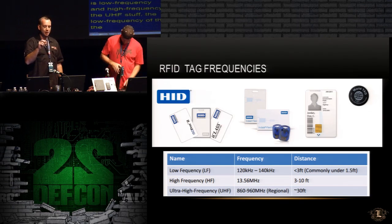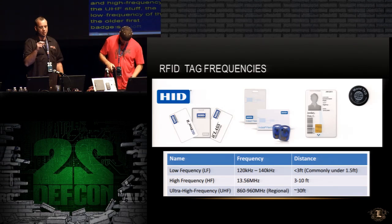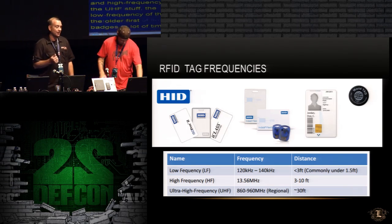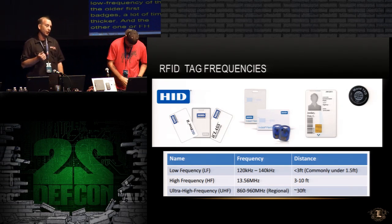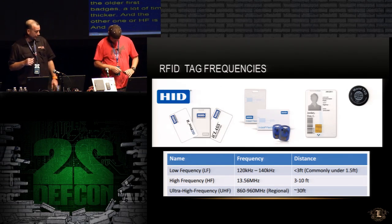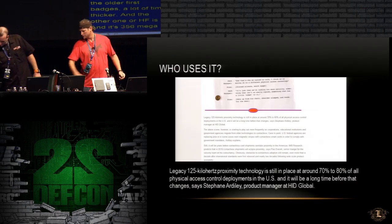A lot of times the card is actually a lot thicker. And the other one, or HF, is high frequency. So the iCLASS stuff with encryption that we're really into, it's 13.56 megahertz. Next. It's page down. Just do page down.